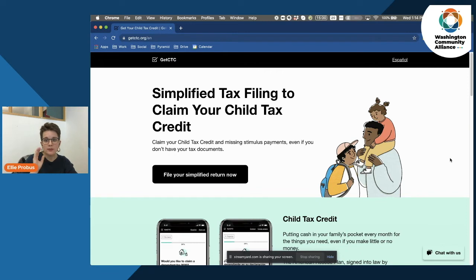So if you fill out this form and sign up before November 15, then that signs you up to get the first half of this amount. To get the second half, you'll need to file taxes in the spring. Even if you made little or no income, you don't owe anything in taxes, that's fine. You should still file, and then you can get the rest of this benefit.